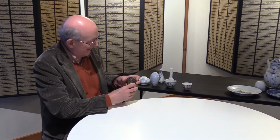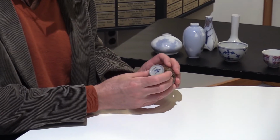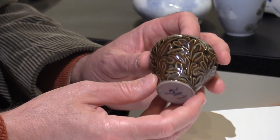In the case of faience, it's fired at a much lower temperature. So here the artists have a wide range of colors that they could use. They could use most any color that they'd like, and it will withstand the firing. And stoneware pieces are glazed rather than painted. And here we have an example done by Nils Thorsen. This is contemporary, from about 1960. And again, there's a brownish glaze here that covers the surface, with a leaf pattern.